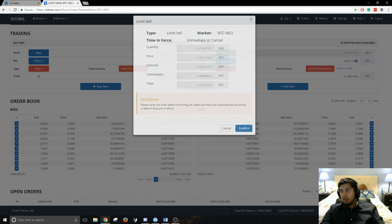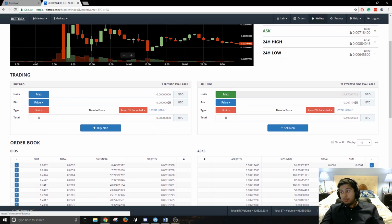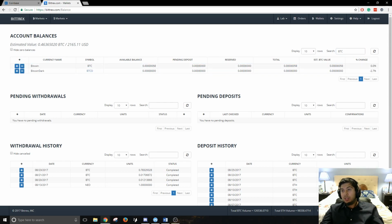So this is the more immediate quick method again, so that's what I prefer as well. Once you sell it, you're selling it for Bitcoins, so when you go back to your wallets, you type in BTC, and you're gonna have Bitcoins that you just sold that altcoin for.